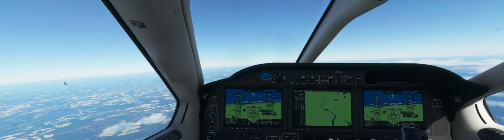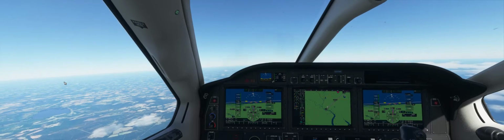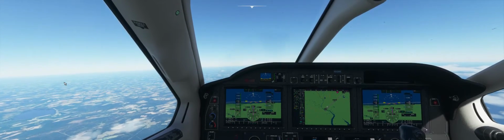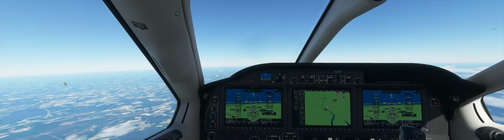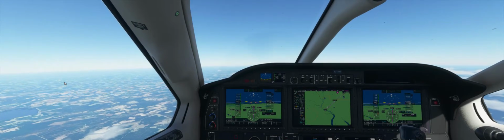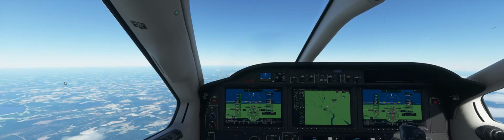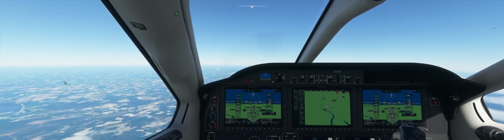Leveling out now at 11,000. Bring our airspeed back up. Don't let it sink too much. Showing 11 minutes still. Ground speed 225 knots. Not that that matters. True airspeed's 199. Knots indicated 167.